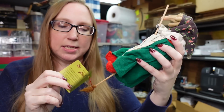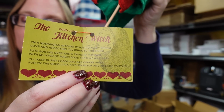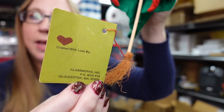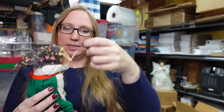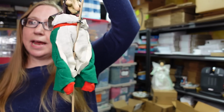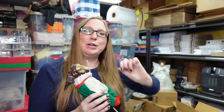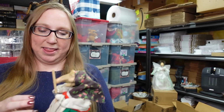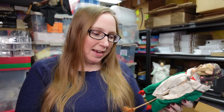And then on the inside, it tells you a little bit of a story about what the Kitchen Witch stands for. And this one is by Glassworks. So I kind of squealed when I saw her, and you just hang her up. And she's supposed to bring you good luck in the kitchen so you don't burn your food and stuff like that. Which, I should honestly keep this because I can't tell you how many times I've accidentally set off the fire alarm.